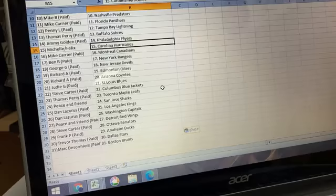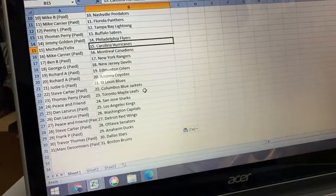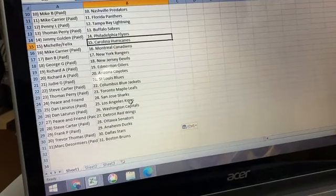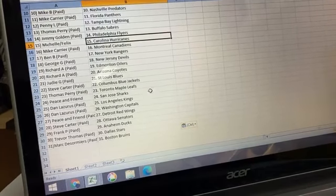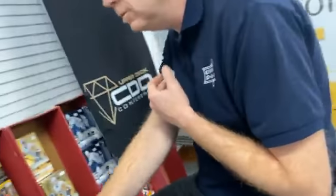Peace and Friends, San Jose Sharks. There were a lot of Sharks in the first half. Dan Lazarus has the Los Angeles Kings and the Washington Capitals. Peace and Friend, Detroit Red Wings. Steve Carter, Ottawa Senators. Frank P, Anaheim Ducks. Trevor Thomas, the Dallas Stars, and Mark Desormier, Boston Bruins. There you go, guys. That's for break 182.